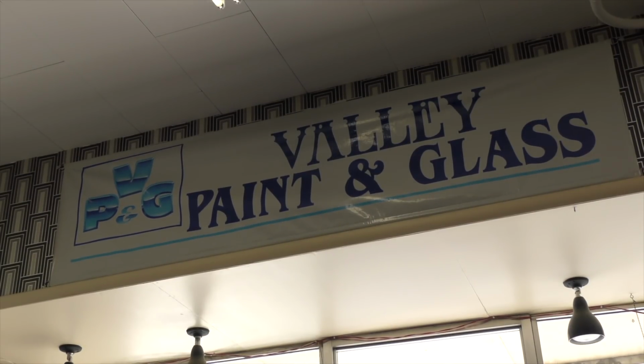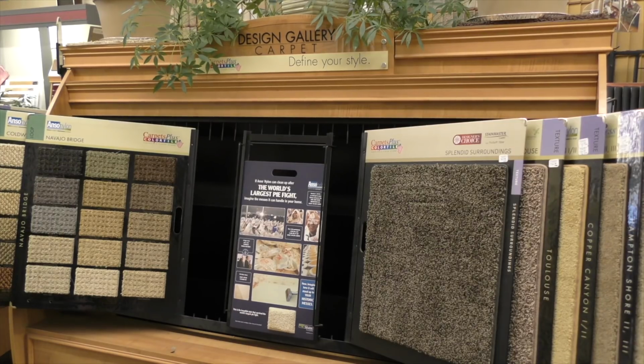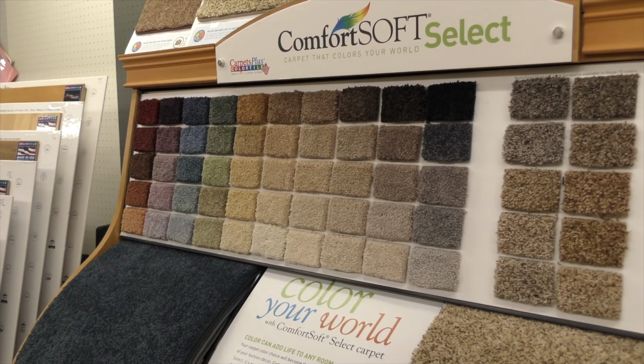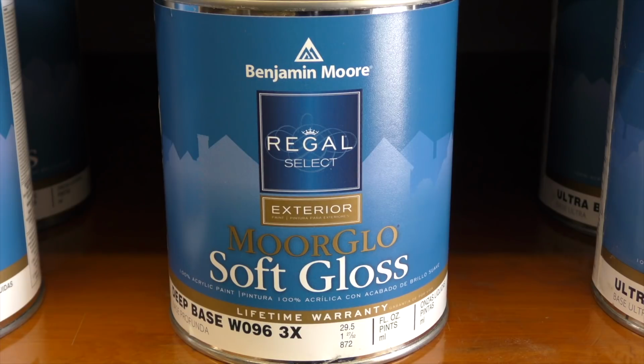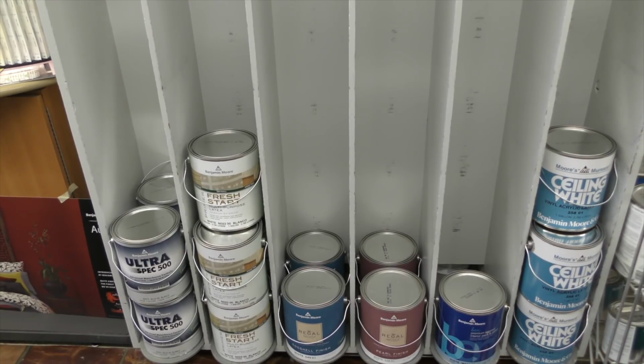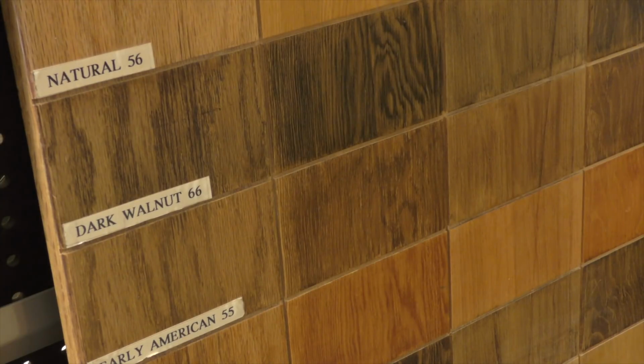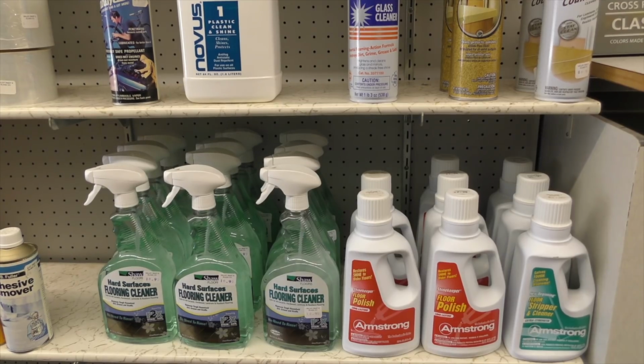What is unique about owning a business in downtown Valley City? In Valley City, I think one thing that is unique is it's been able to stay open for 3 generations. Valley Paint and Glass has a wide variety of supplies. We sell Benjamin Moore paint. We sell all the sundry items, the brushes, rollers, all the tools to apply it. And then we also sell carpeting. We sell hard surface floors, linoleum, and window treatments. And then we also do glass repair.